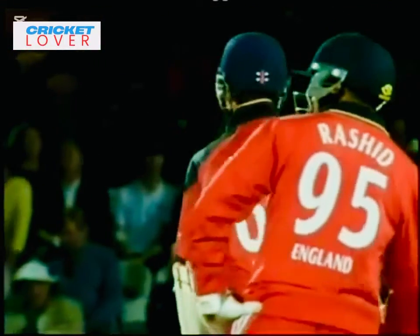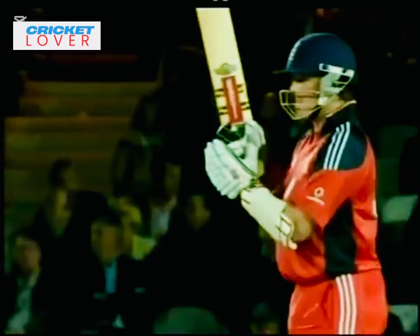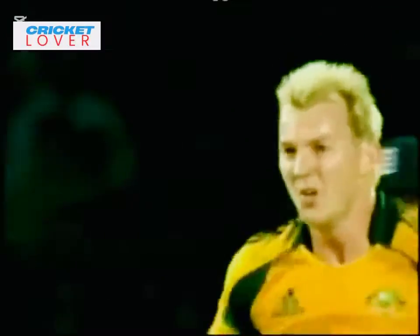Now, because the run out was off a no ball, it means that Graham Swann has a free hit first ball. I wonder how many people in the history of cricket have had that luxury. It's like the old garden game when you can't be out first ball. Brett Lee will bowl it so well that Swann can do nothing with it.